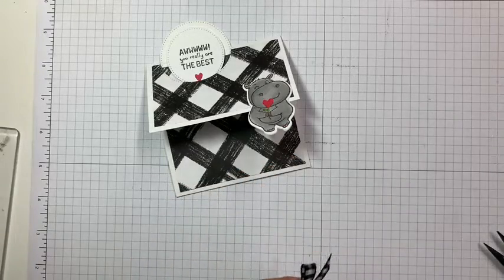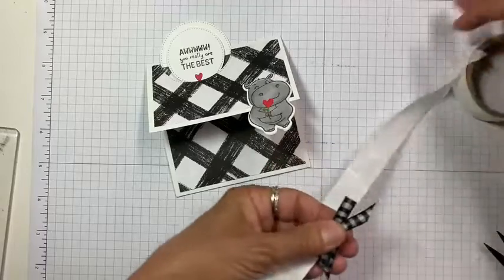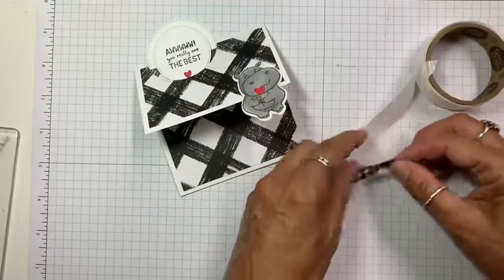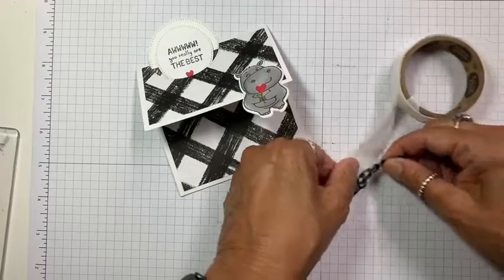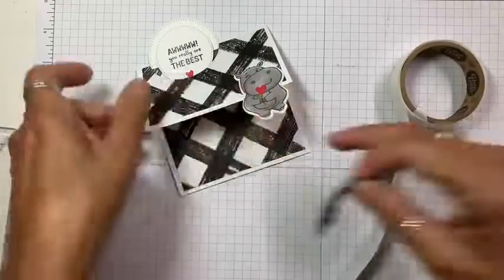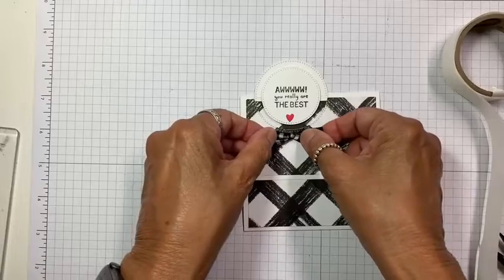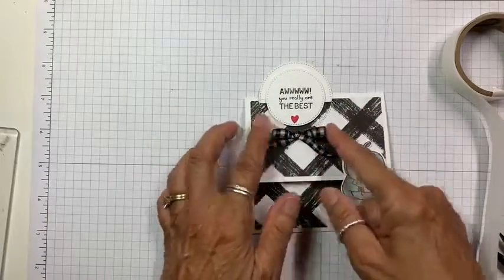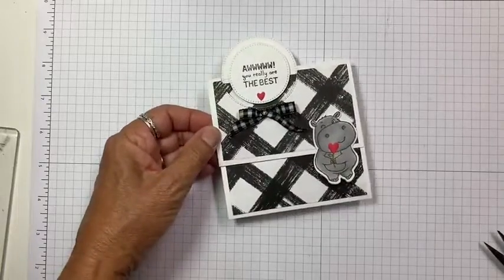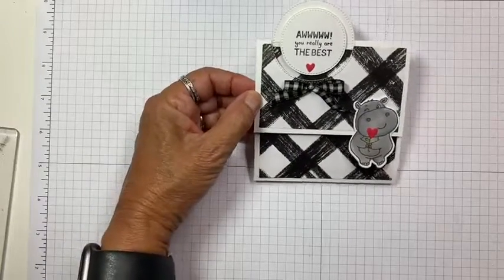Okay, and then some mini glue dots. I'm just pushing the knot of the bow, getting 2 dots just so they're strong, and you place it down right there, and you've got a super cute card.